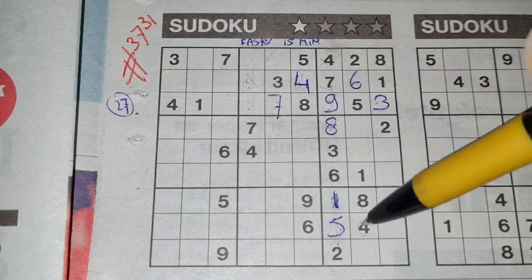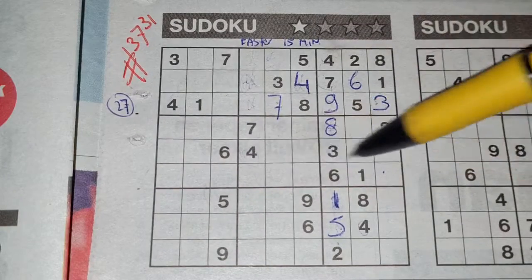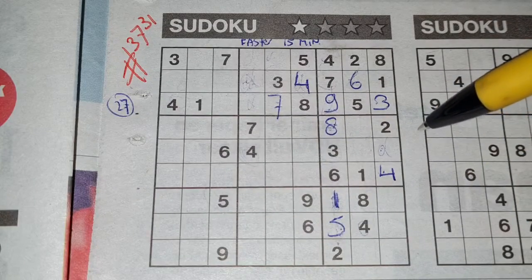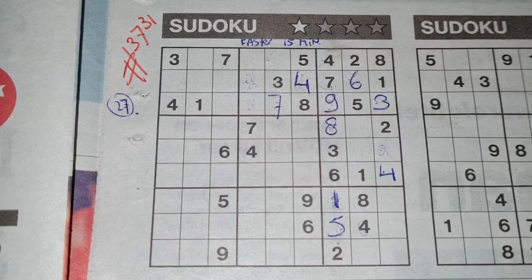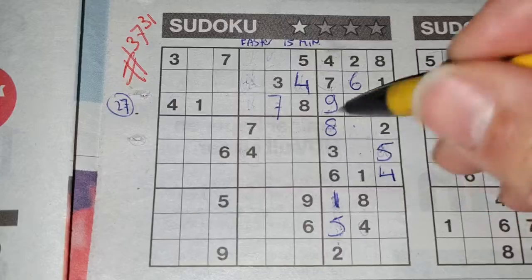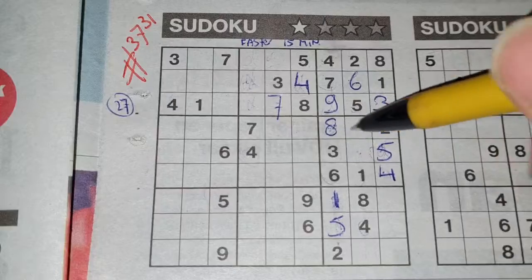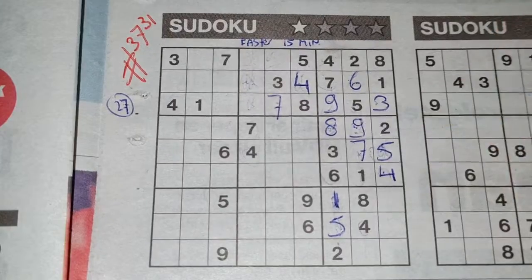We have a 4 in this column, 4 in the column next. So in the last column, the only two places for the 4 should be here or there. We see no 4 there, therefore it should be here. We have a 5 in this column, 5 in the column next. So in the last column, the only place for the 5 should be there. Two numbers left in this big square, 7 and 9. We see a 7 here, no 7 there. 7 should be here, and the 9 goes there.